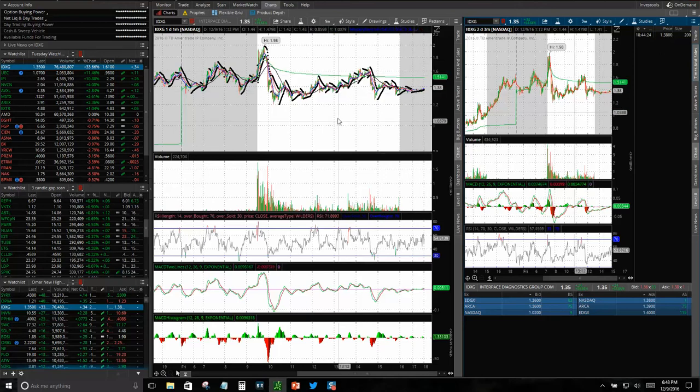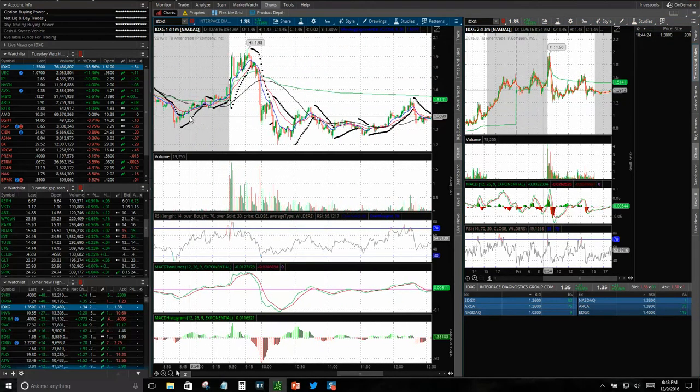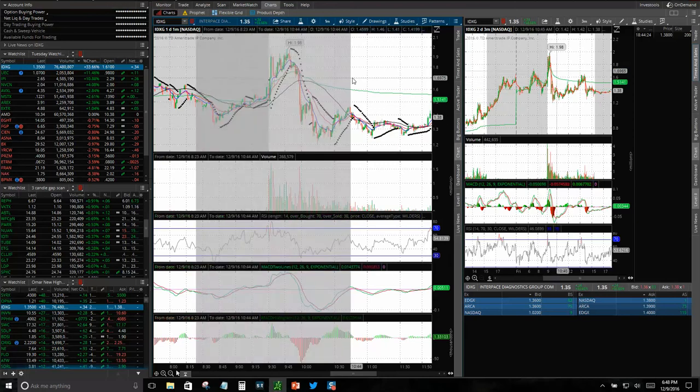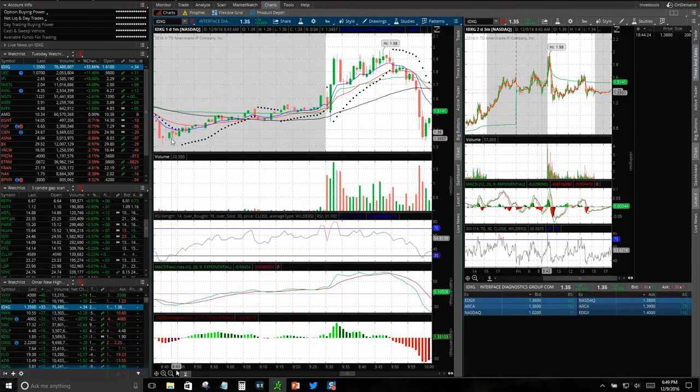Okay. Now let's talk about this play, IDXG. Let's talk about what happened pre-market and then when the market opened. This stock started gapping pre-market at 8:40, if I look at this candle here, let me zoom in a little more. The price was 1.36, and it gapped from 1.36 all the way to 1.56 when it opened at the market. All right, so you could have got in pre-market here.